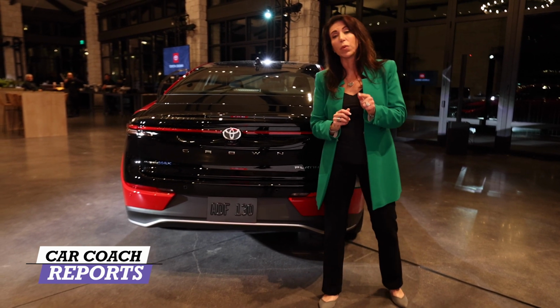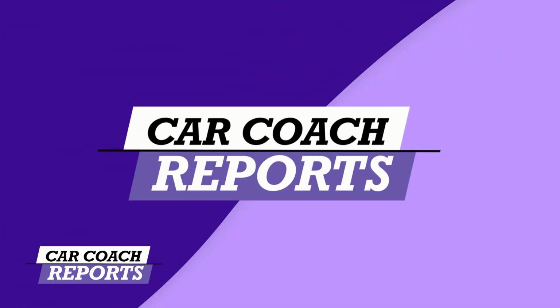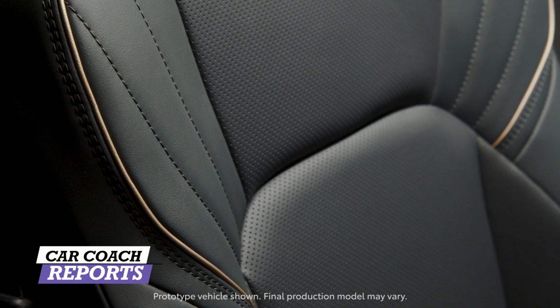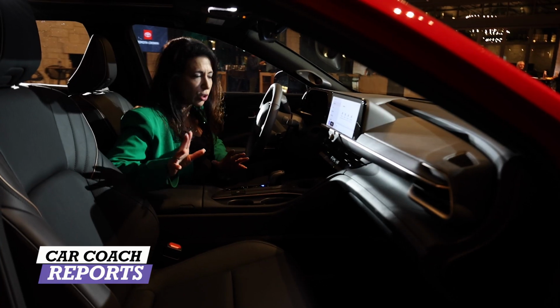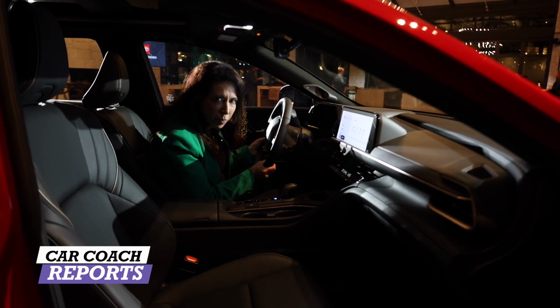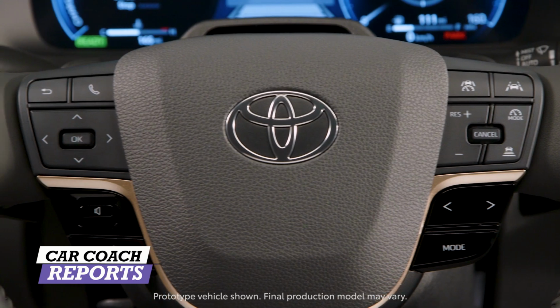Let's go to the inside. I want to show you some really cool features that make the Crown stand out. Inside the Crown, first thing you'll note is really nice seats, big bolsters, really nice materials as well. They're soft, they're supple. And one of the things that I noticed right away when I got into this vehicle was this is a nice-looking vehicle with a beefy steering wheel. Gauges are nice, and it's really nice and fluid all the way across the front.